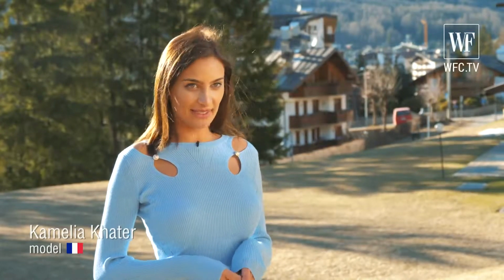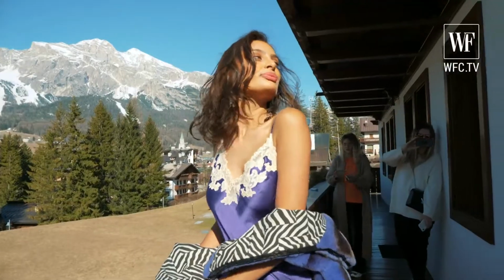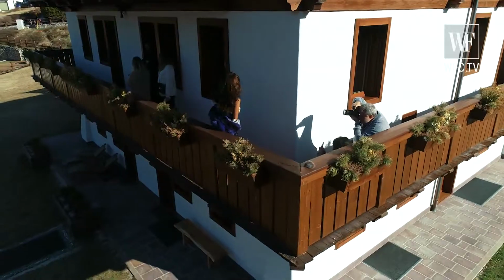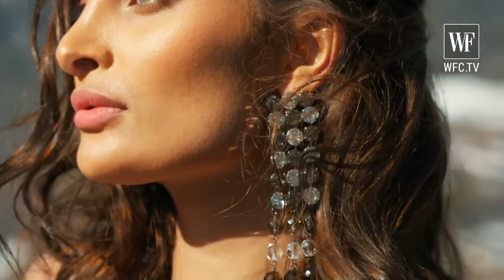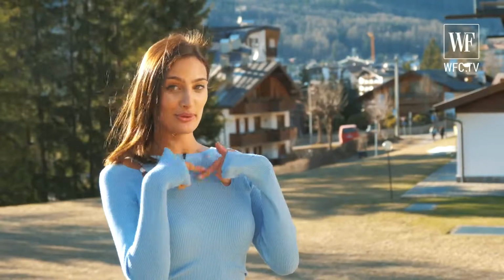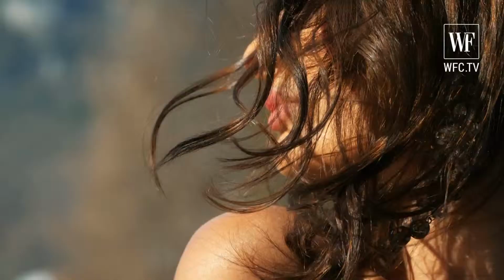Hi everyone, my name is Camilla. I'm 21 and I live in Paris. For the photo shoot, I was wearing La Perla underwear and some accessories from a Russian brand. One of them was a necklace with a big fur pendant. It looked very beautiful. Bling bling, it's really big. Et voilà.